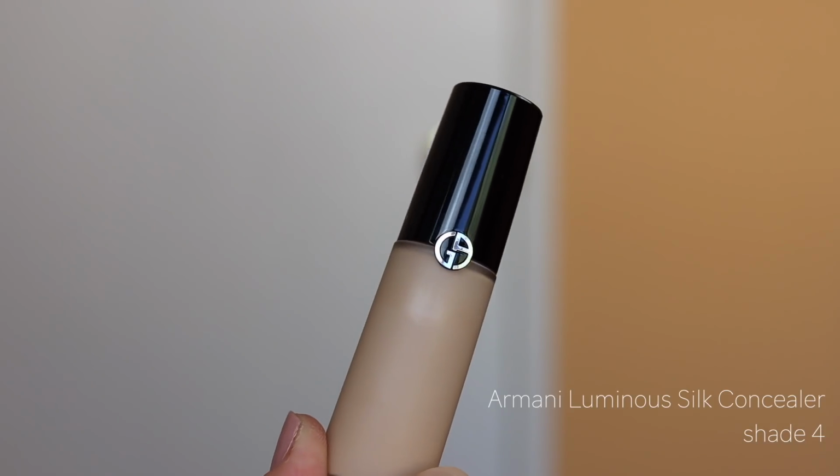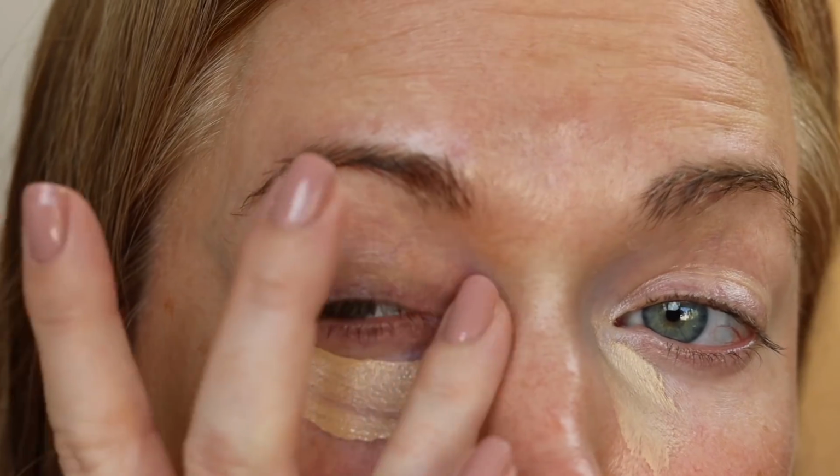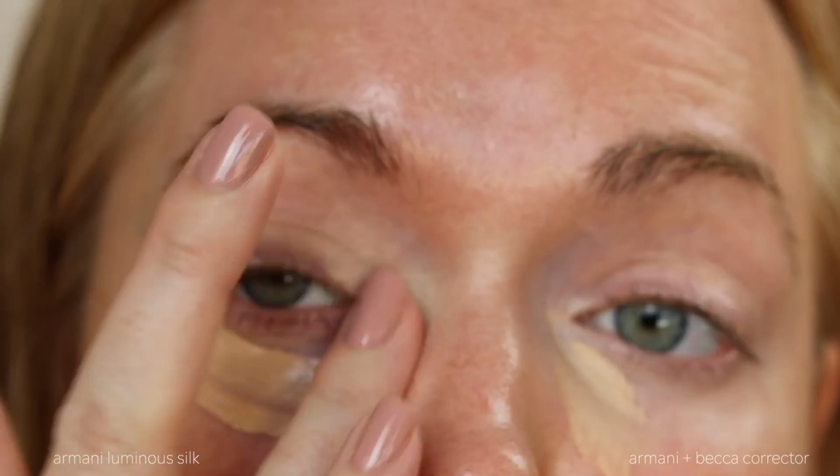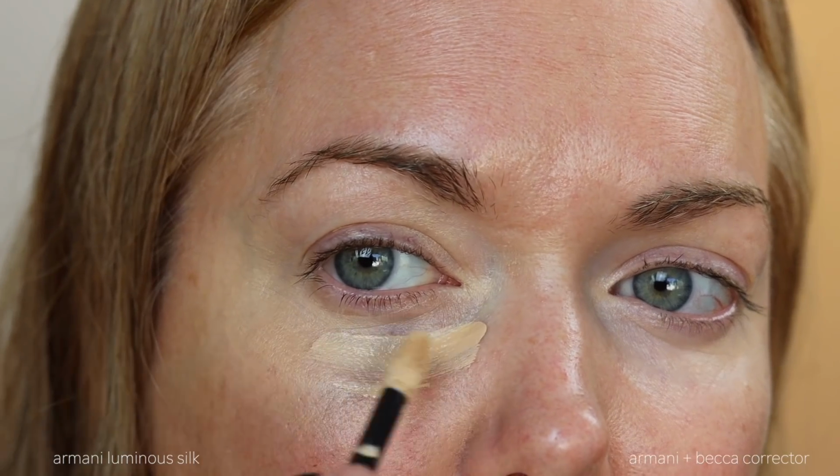First up is the Armani Luminous Silk Concealer, and I'm testing shade 4. In the foundation, I'm shade 4.25. I do think the concealer was slightly too yellow for me, but they did not have a 4.25 concealer. So this is a second skin finish. It's available in 20 shades. It retails for $38. The formula is liquid and it has 0.4 ounces.